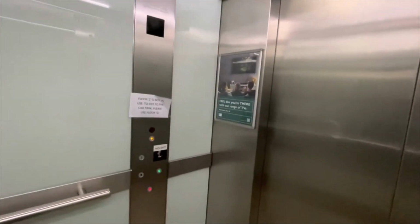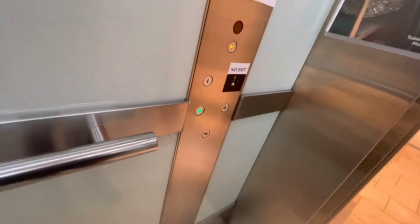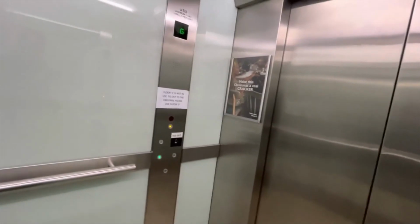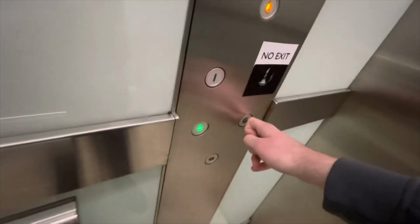So we're going down. Ground floor. Let's see. Now let's check this one. So we're on the ground. Oh, finally, yeah. Now, let's go to basement. Going down. Same details, capacity 1600 kilograms, 21 persons. We are at basement, let's go back to ground.